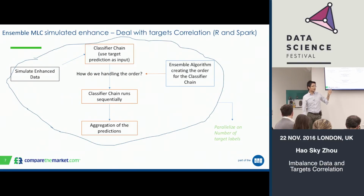Once the final algorithm is in place, George and I will definitely share it with a wider public, because every one of us, if we are facing the same problem, can use the same technique and apply it to solving the problem that we have in the project.